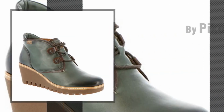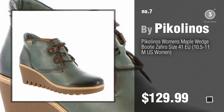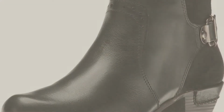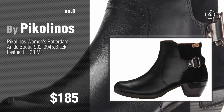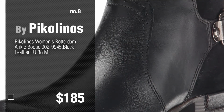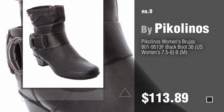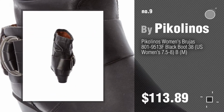Number 7. Click the info circle to find more amazing products and gift ideas. Number 8. Number 9. Discover more great looking booties ideas and items to explore, click the circle in the corner. Number 10.